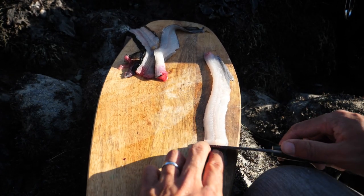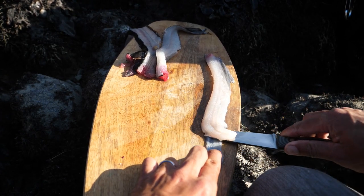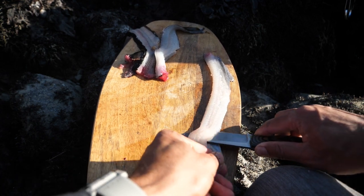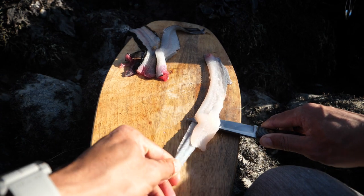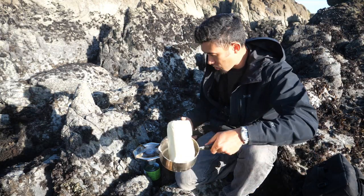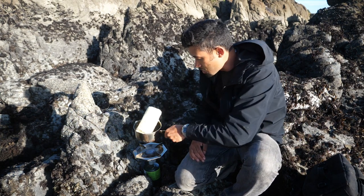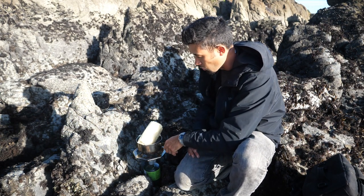I'm gonna skin this fish, and that way I'll be able to cook the skin separately and try to use up every little part of this fish so nothing goes to waste. Most important thing you need, if you come out here and you only can get one ingredient, and that's all you need, one stick of butter. And that's all it is, just one stick of butter.